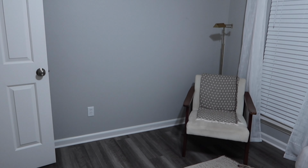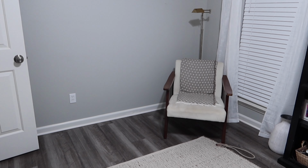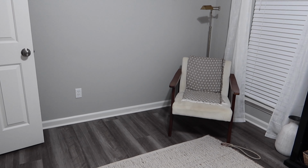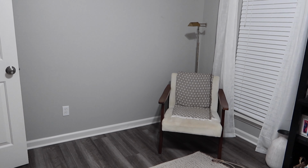Here on the big blank wall, that is a chair that I don't want anymore, but I just haven't gotten rid of it, so it's still here. I'm going to get rid of it when I replace it with something, or if I replace it with something. And same goes with that little lamp behind it.